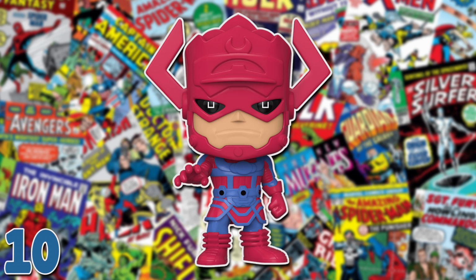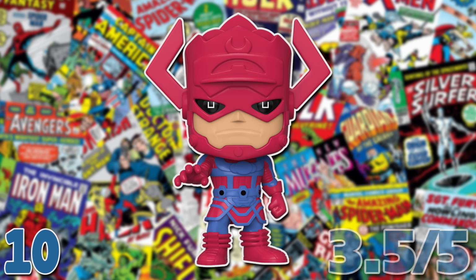I like how he has his hand out like a power pose there, and I think the colors look really well done on this one. So for Galactus, I'm going to be giving him a 3.5 out of 5. I feel that this one is really well done and definitely earns a really high spot here in the wave. So this one's really cool, and now we're going to move on to number 9. Clobbering time.